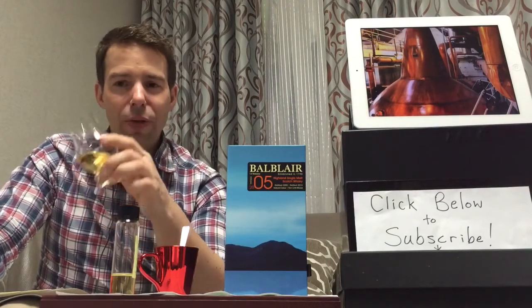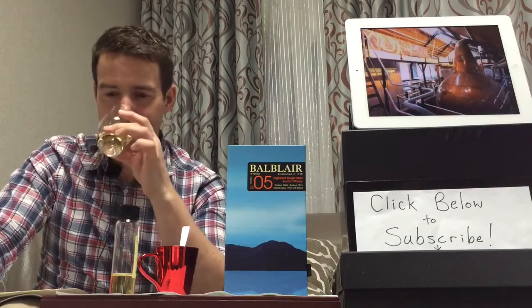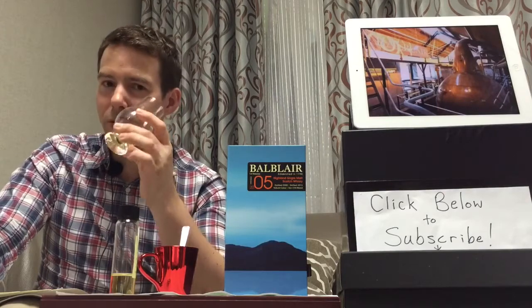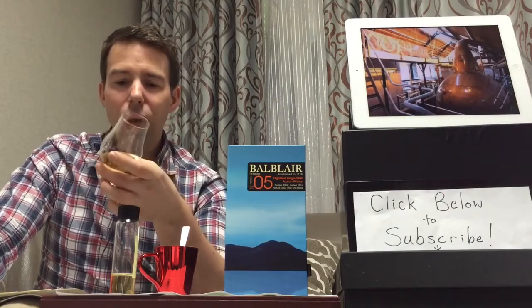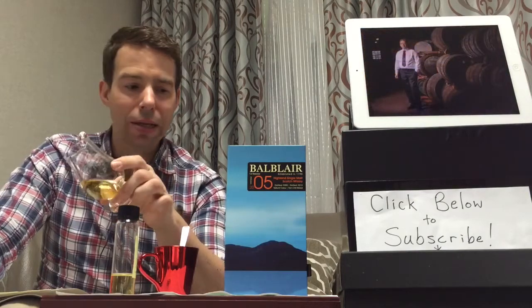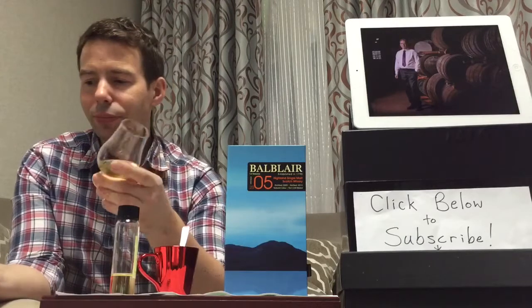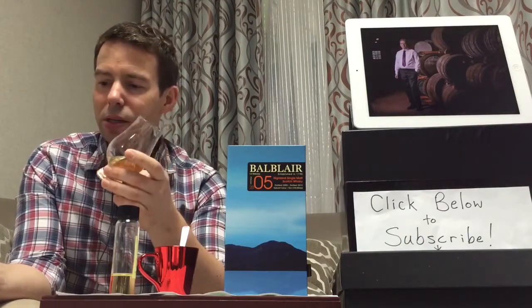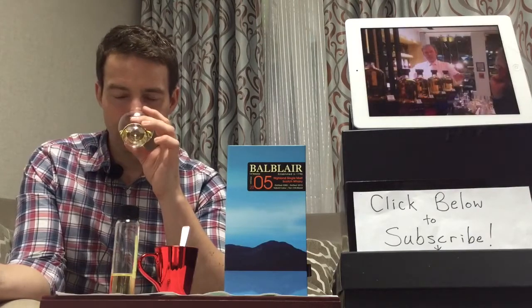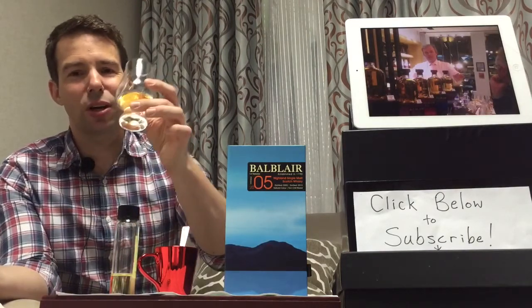A little bit sweeter on the nose now. The leather is still very prominent. It smells a lot older than it is. I guess a 10-year-old whiskey. And some sweet spices are coming through. Okay, let's taste that now. Cheers all.